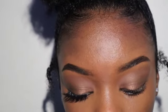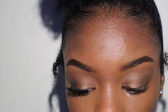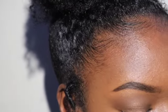Okay, so there's one on. I'm gonna check my camera to make sure it's not lifting or anything at the bottom or the top. Okay, it looks fine, so I'm just gonna leave it. I'm gonna go on to the next lash. Okay guys, I am back, and this is what the lashes look like, and this is what it looks like from kind of far away.